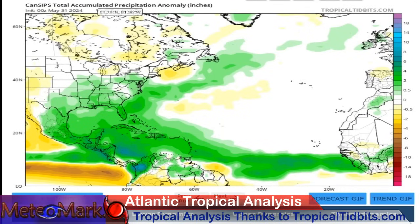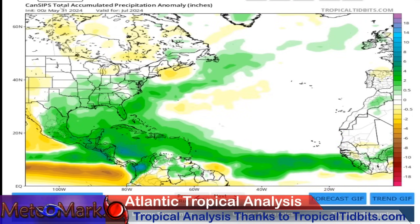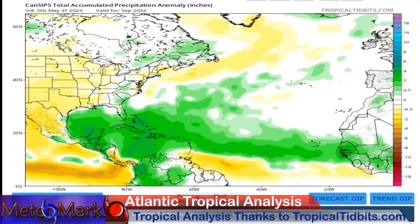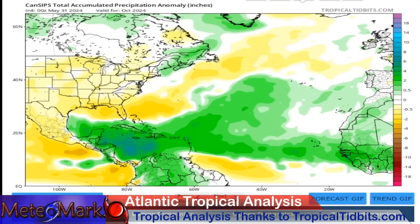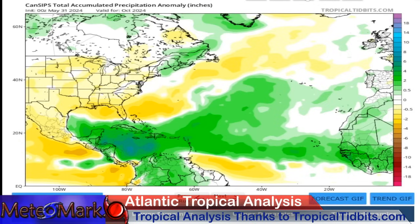So let's take a look at the CANSIPS model as we head into July. This model is still going bonkers in July if we average everything out. Even up the East Coast here, we'll have to keep an eye on that into August as well. Look at these precipitation maximums, just consolidating for September. So this could probably be the worst month historically for hurricane season. October, we kind of pushed those totals towards drier here in North America. But look at that, just much wetter here across the Caribbean.